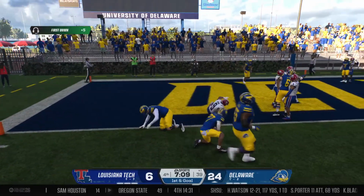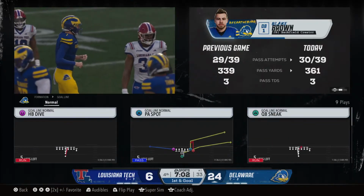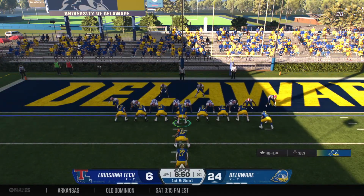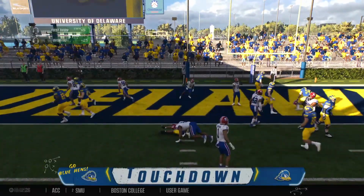Can't quite cross the plane to get the 6, but they'll have the first down. Plays like that put just a second of hesitation in the defense to make sure, and they're able to take advantage here. And they use great timing with this call, right? You can't call this play all the time, but you want to catch them when they're a little bit aggressive, not think. Touchdown, Blue Hens!